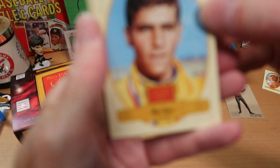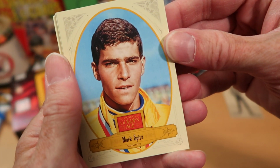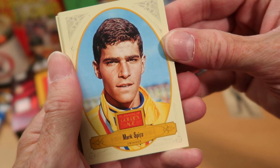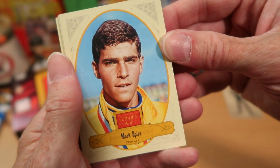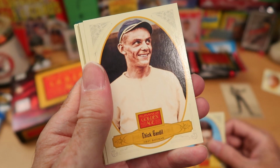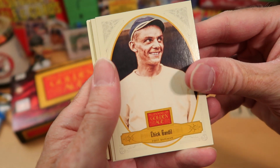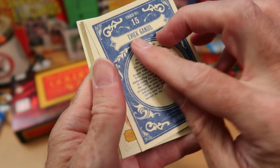We got Mark Spitz, the great Olympic swimmer, starting off this pack for us and looking pretty intense there. You can see now that it's in focus. I don't know. Mark Spitz. Always thought of him as having a mustache, didn't he? He doesn't have one there. Mark Spitz, and wow, that's a face only a mother could love. It's Chick Gandil, first baseman there, and I believe, was he part of the Black Sox scandal? I'm trying to remember.